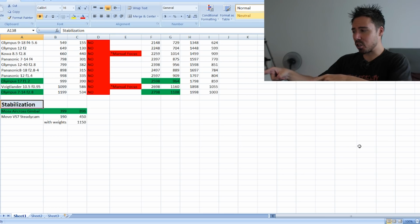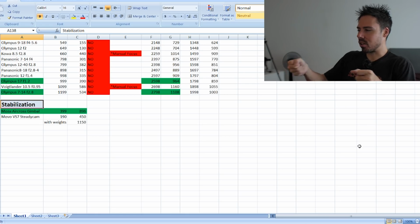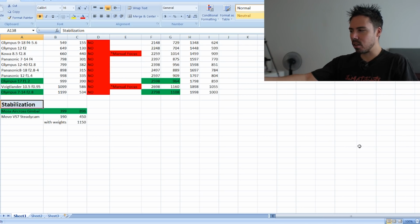And then there's the actual, I just found out about these. Somebody left a comment, thank you so much. And there's these steady cams, and they're pretty small actually. It's like a tabletop tripod, and they look decent. I don't know how heavy. This one is 450 grams, but that's without the weights. And then it can weigh up to 1150 grams with all the weights. So it depends. The lighter your camera is, the less weights you're going to need. This might be a fantastic option.